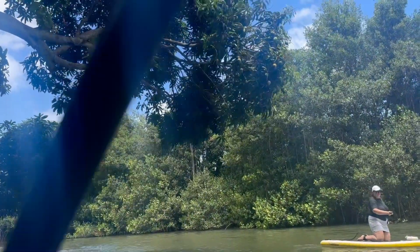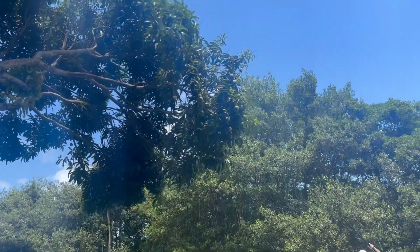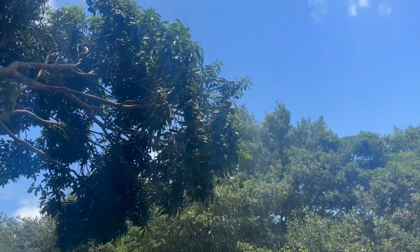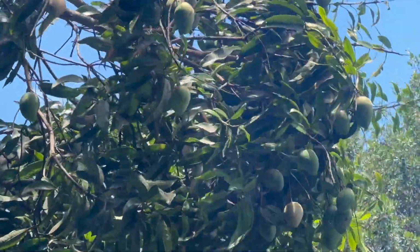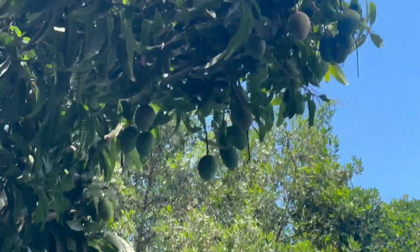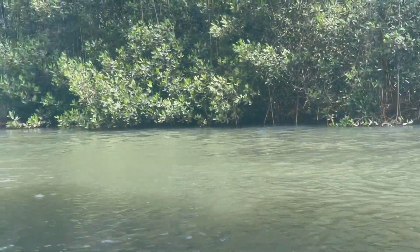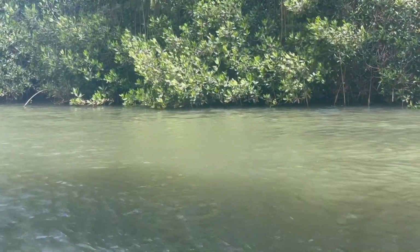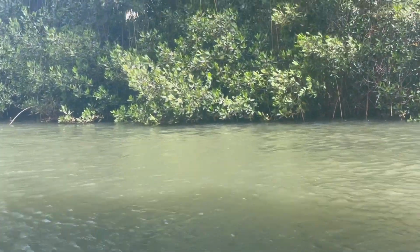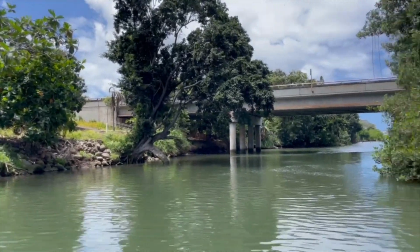Okay, crazy thing. I don't know what kind of fruit is in this tree. Yeah, I just hit myself in the head. But there's some fruit in this tree, and when the wind blows, the fruit is falling. I don't know if that's papaya or what that is, but one guy was paddleboarding right under, and a piece of fruit just hit his board, and another one just fell a second ago.